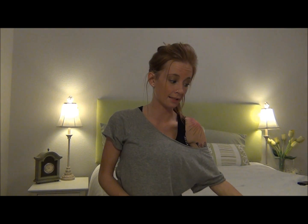Revlon's very affordable, a drugstore product. So I absolutely love these, and they say they're 12-hour eyeshadows, and I feel that they do last for 12 hours at least, if not longer.